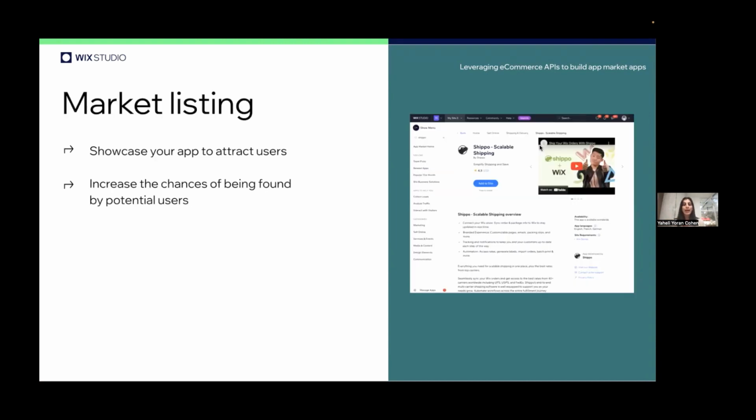Okay, so your app has an app name, description, features, search keywords, and more. And to attract the most relevant users to your app, just make sure to define the app name properly, highlight its main features, add descriptive images, set up relevant search keywords, and more. And these elements will not only shape the appearance of your app page on the app market, but also significantly contribute to enhancing your app's discoverability on the app market, and also increase the chances of being found by potential users.